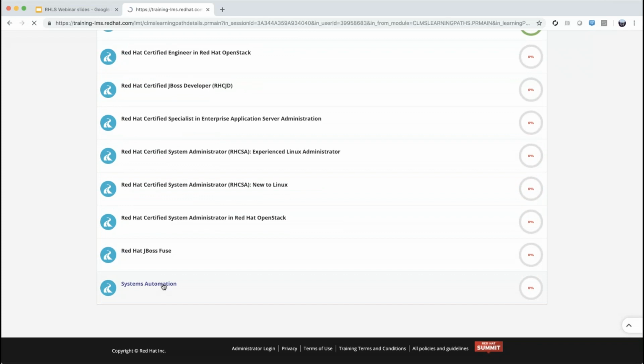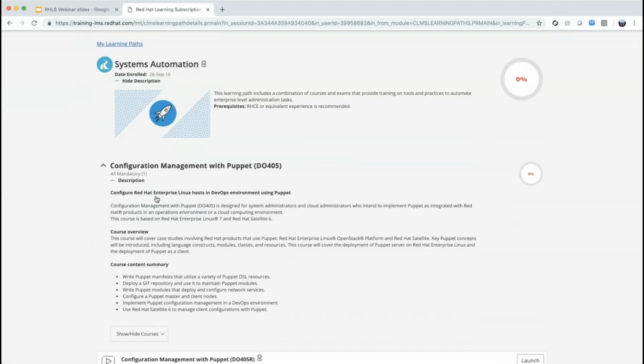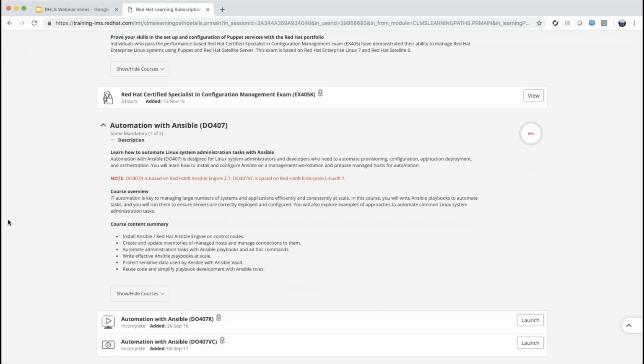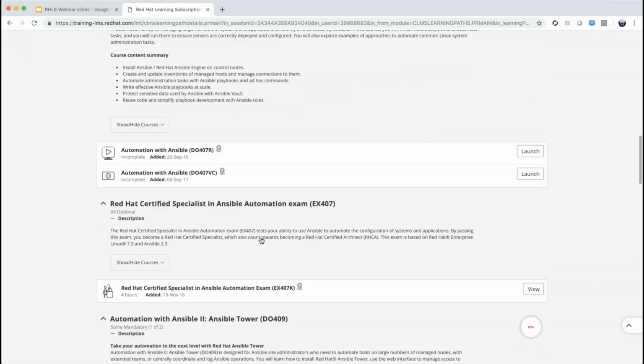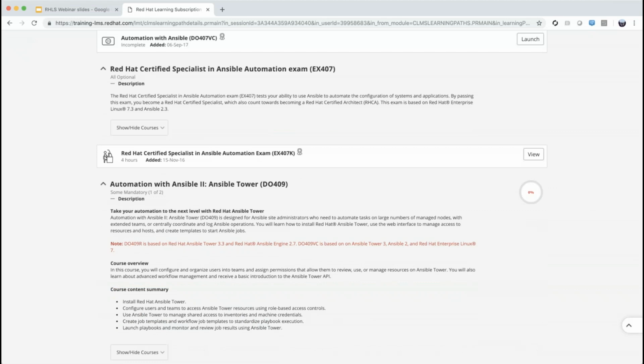This is going to be a learning path that is tailored all around our automation courses. So the first one it's going to start you with or suggest is that you maybe go through our configuration management with Puppet course. And then it will let you know if there's an associated exam with that as well. And then the next course we see here is automation with Ansible 1, which is our DO 407 course. And then there's an associated exam with that. And that's immediately followed by automation with Ansible 2, which focuses just on the Ansible Tower.